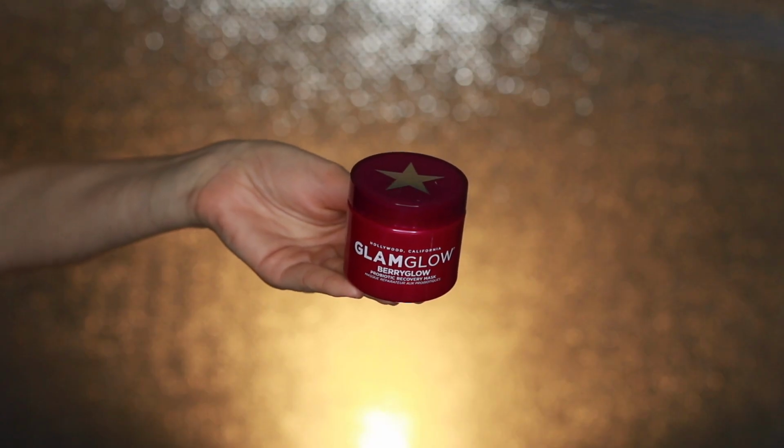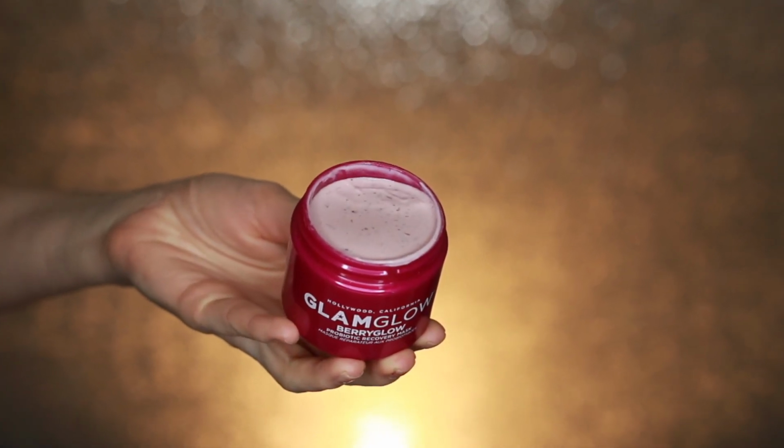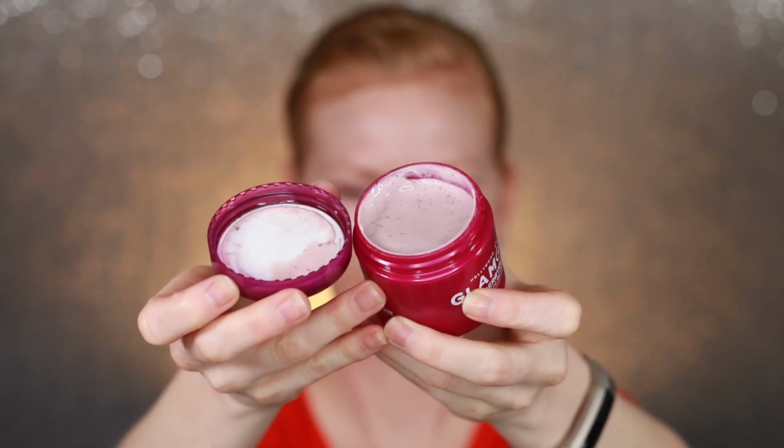So in the standard box, the first offering is this GlamGlow Berryglow Probiotic Recovery Face Mask that retails for $49. Inside this magical, colorful concoction, I mean, it really just smells like berry yogurt, like Yoplait. You know what I'm saying? And that's about the texture of it as well. So there's beetroot inside and hibiscus flower.